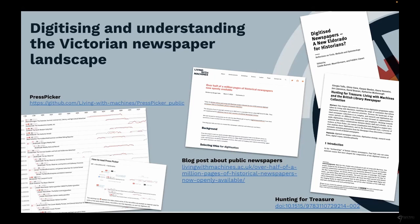And we were trying to manage the process of digitizing as effectively and efficiently as possible. So we developed some tools for doing that as well. And then people in the team spent a lot of time thinking about what this kind of work means and how it affects the research that you can do and how you understand a collection. Next slide, please, Kaspar.